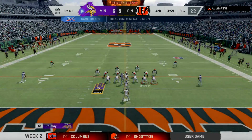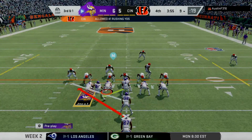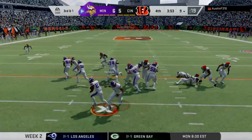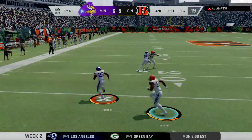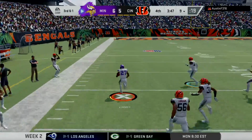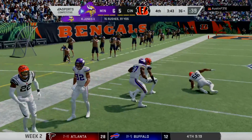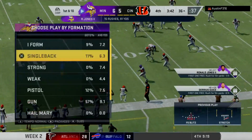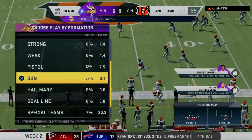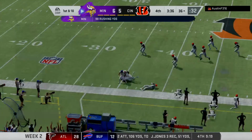Here we go, 3rd and 1. Gut check time on both sides. Again, it's Jones. And he's got some space here. And all the way down to the 36-yard line. A big run there by Jones. Give him 55 yards on the ground.